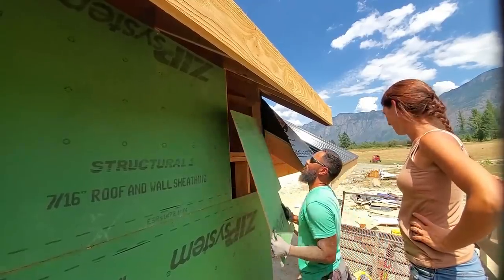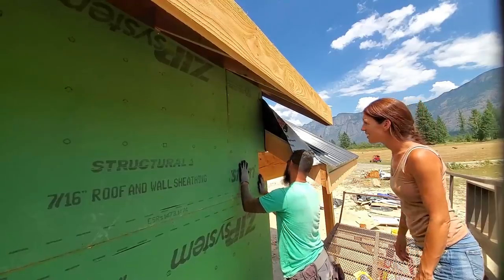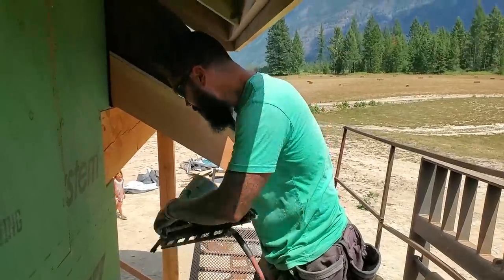Anyway, let's see if this works. It should, hopefully. Look at that, look at that. Look at that. Like a glove. Throw this one.